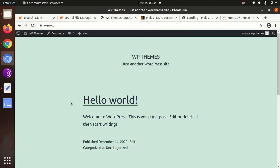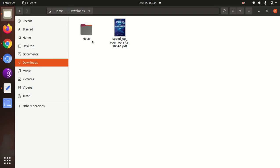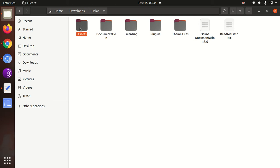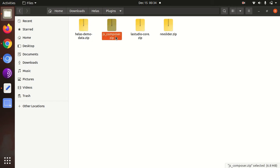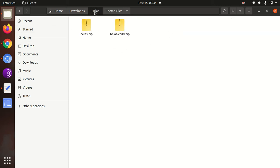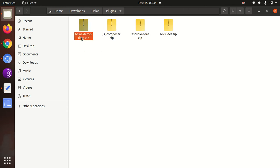For this I have a fresh installation of WordPress in which the 2021 theme is installed, and I have the Helas theme pack. In the theme pack I got assets. In assets there are demo data, documentation, licensing, and plugins. Plugins has some important plugins, you can see, and the theme files itself. Plugins I will show you again: demo data, WP Bakery Visual Composer, La Studio Core, and Revolution Slider.